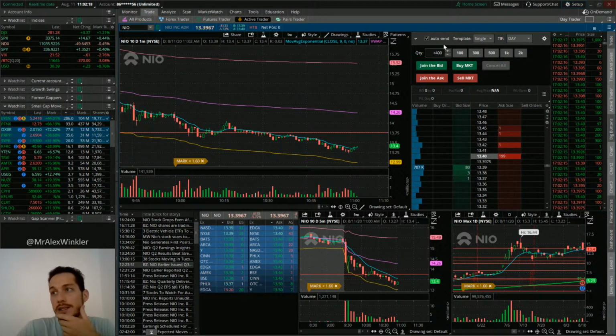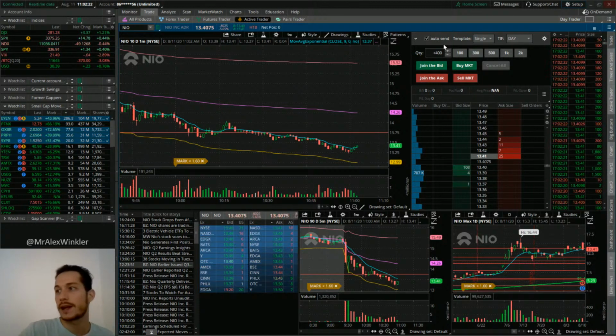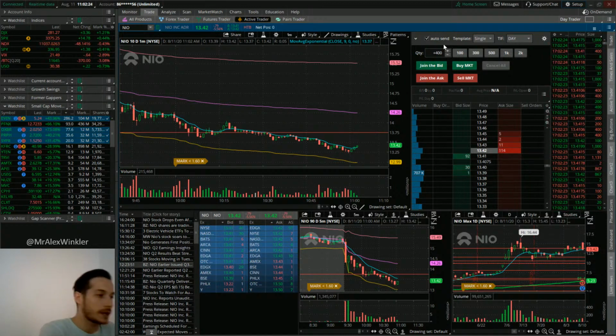OXBR, guys, at $2. Ooh, this could bounce. This will most likely bounce. It might go into the 97s and then bounce, but oh man, that is tempting to want to trade.